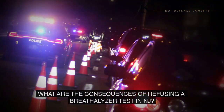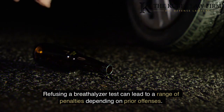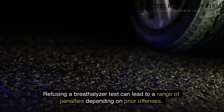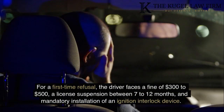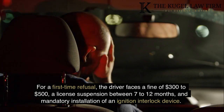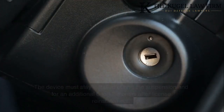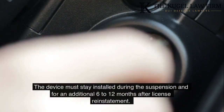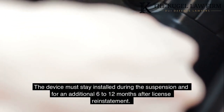What are the consequences of refusing a breathalyzer test in NJ? Refusing a breathalyzer test can lead to a range of penalties depending on prior offenses. For a first-time refusal, the driver faces a fine of $300 to $500, a license suspension between 7 to 12 months, and mandatory installation of an ignition interlock device. The device must stay installed during the suspension and for an additional 6 to 12 months after license reinstatement.